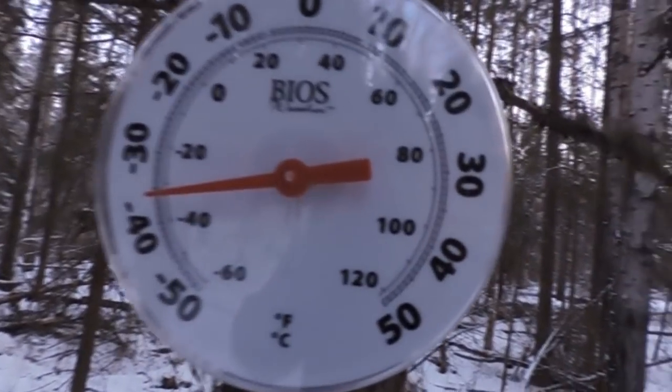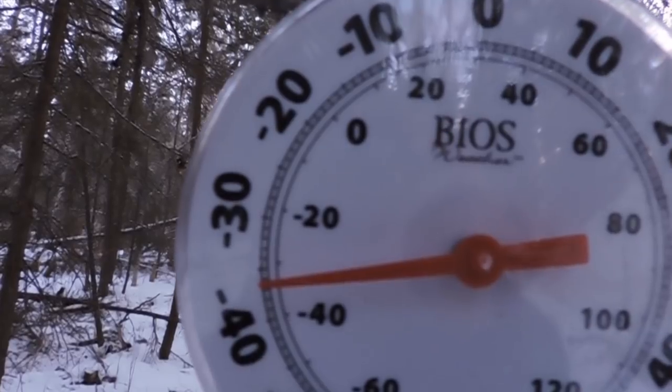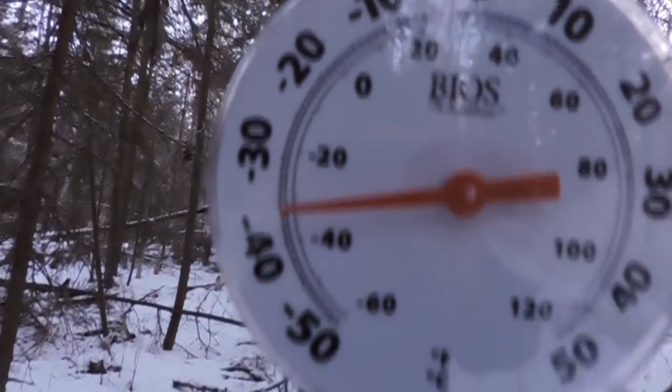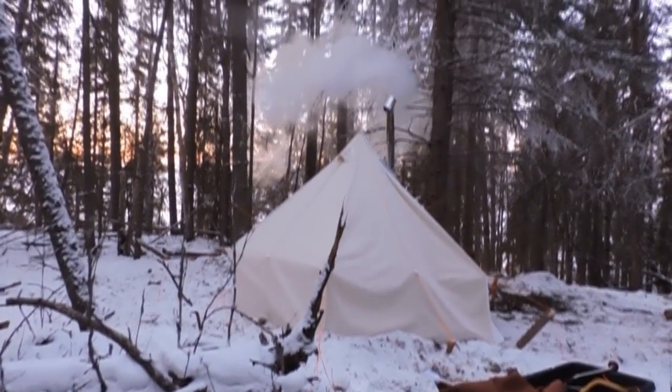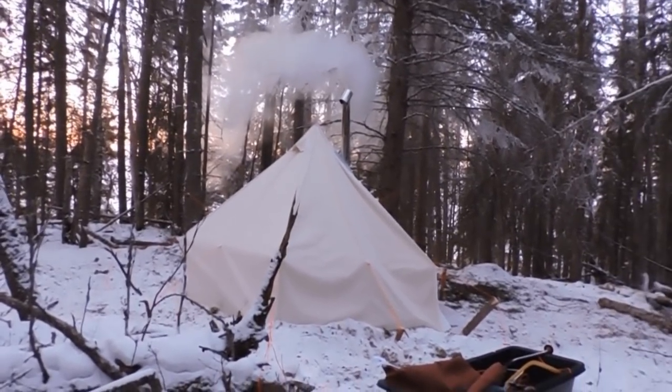Morning everyone, it's 8:35, we're at minus 36, it's pretty cold. I am taking a quick leak, then going back in the tent. Get some coffee going and some oatmeal.